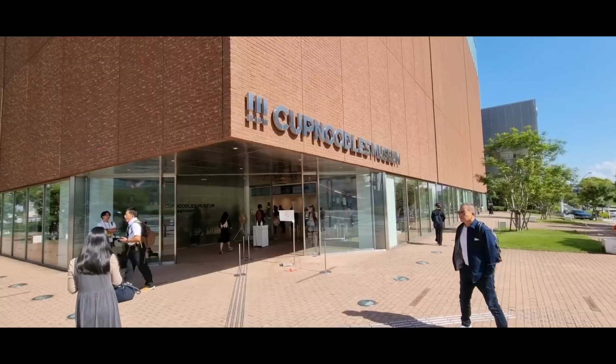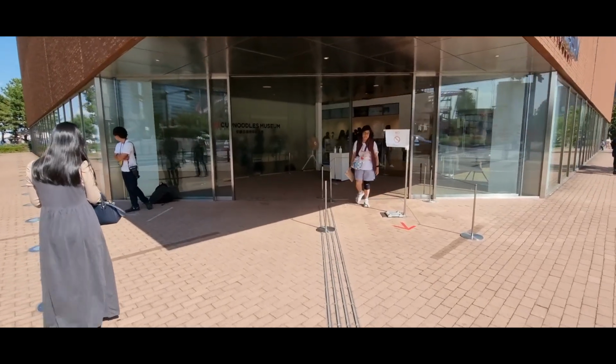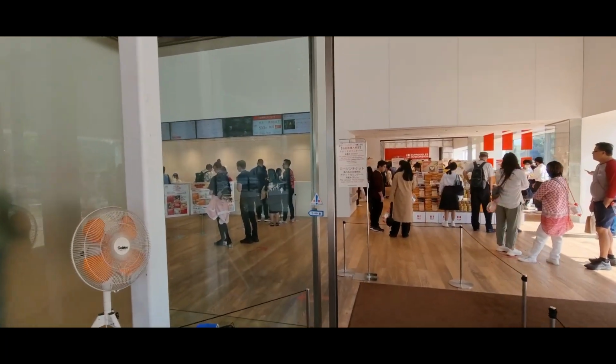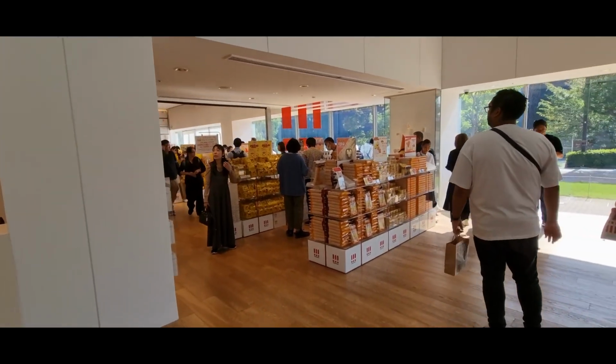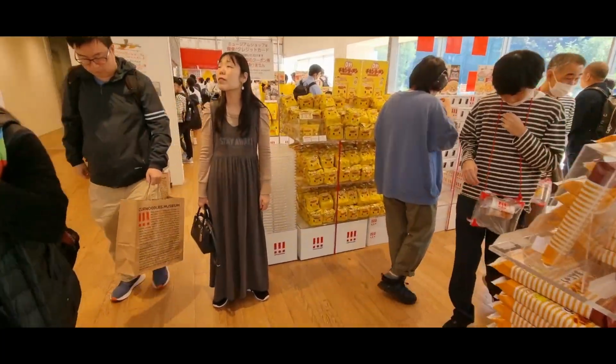So after looking around this department store a little bit, we headed over to that area where the big Ferris wheel was. And one of the first things that we saw there was the Yokohama Cupnoodle Museum. Now, I kind of regret going to the Osaka Cupnoodle Museum because this one looks at least twice the size. It was absolutely huge and it was so crowded. So because we did go to the Osaka Cupnoodle Museum, we did decide to give this one a miss this time around, but we will probably do it next time we come back to Japan.